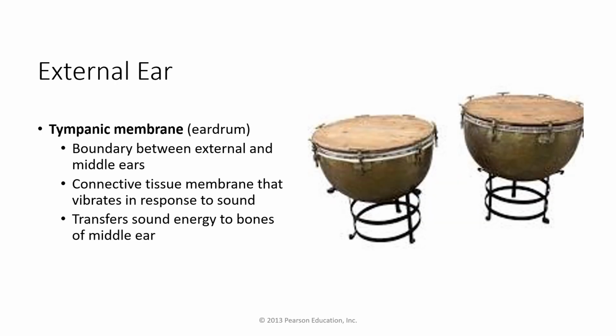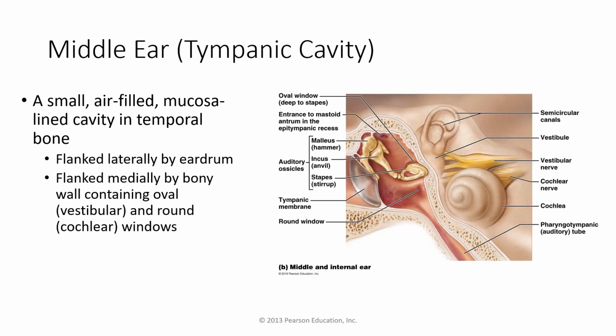The boundary between the external and the middle ear is the tympanic membrane. Sometimes the drum section is called the tympany section, so those are kind of synonymous. It is a connective tissue membrane that vibrates in response to sound. That's the tympanic membrane. It transfers sound energy to bones of the middle ear.